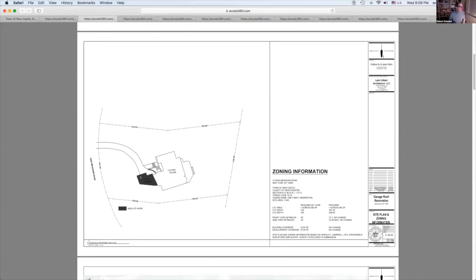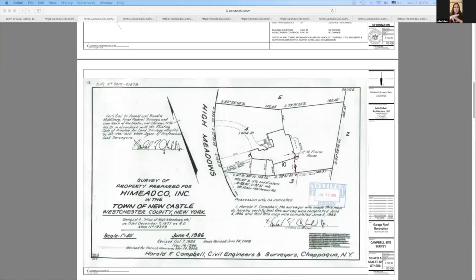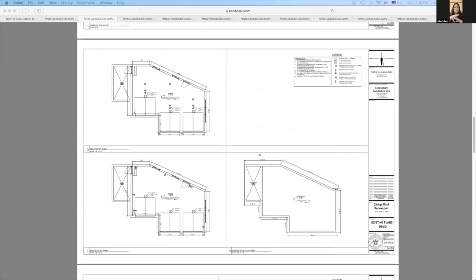Is this where you're expanding? Yep, it's an existing garage. Can you guys hear me? Yeah, you're going in and out. Okay, so it's an existing garage. We were here a couple of weeks ago, two meetings ago. We are just showing a change to the roof.